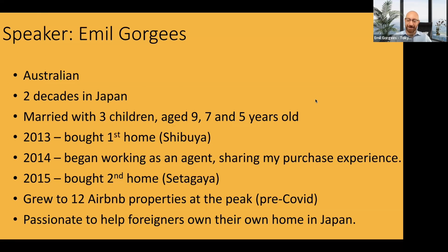I realize, as a parent and a family man, having a home is just such a great foundation and such a great base. Especially being a foreigner in Tokyo, owning it just makes you so much more comfortable and so much happier with your time in Japan, because renting is completely painful. So I want to share that comfort and security with others.